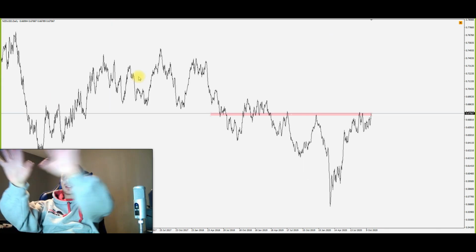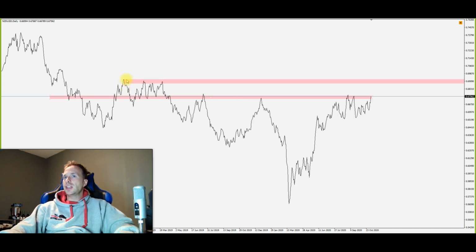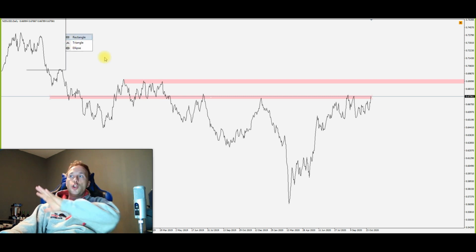Draw out like this, so you've got a blank canvas, and start marking up your support and resistance. You can see here we've got a nice little area just here as well. You can see here we've got a nice little rejection here, a nice little rejection there, nice little rejection. Again, pretty much we don't need to draw loads of lines.